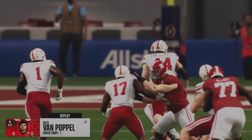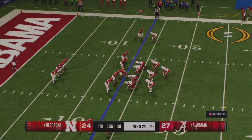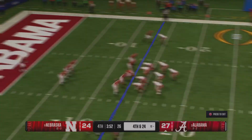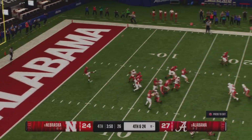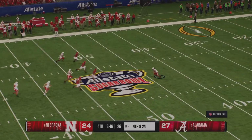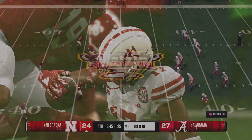Riley Van Poppel with the sack. Punt is away. It's going to be great field position for Nebraska. As he looks to return it, does he get past the 50? Not quite, down at the 49.